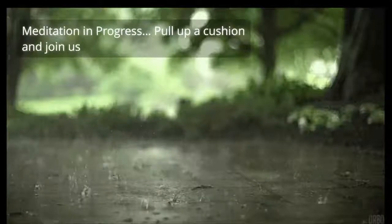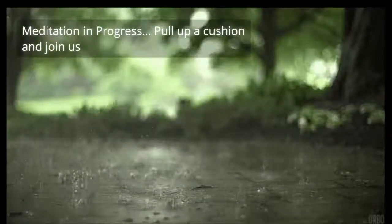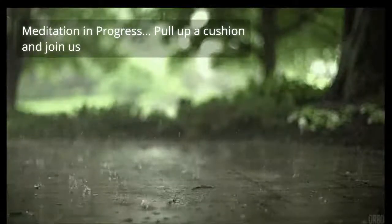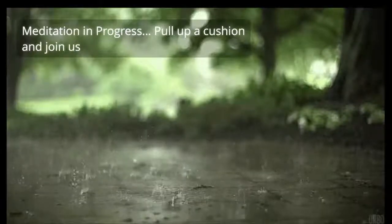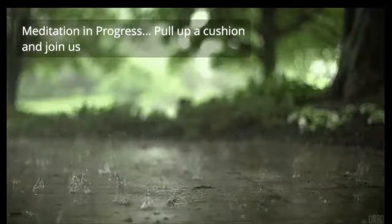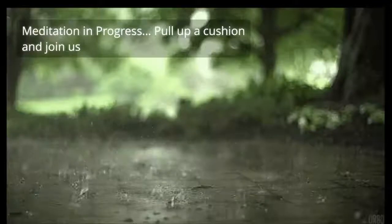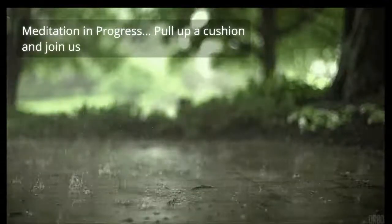And so the mind can be aware of sound and aware of the movement of the belly at the same time as it moves through the present moment.